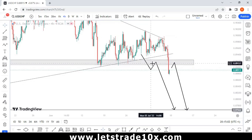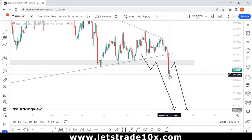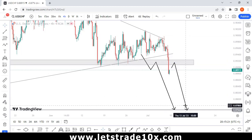The zone I'm talking about is between 0.89213 and 0.89081. So I'll be expecting price to come into any of those zones. Then we'll start looking for bearish continuation from inside this zone before we drop all the way to the downside. USD CHF, I am super bearish for next week.